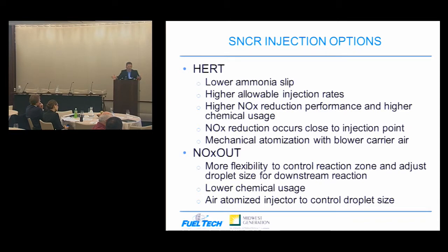So that we can put bigger droplets in and let those droplets evaporate, injecting maybe at 2,500 degrees in some cases, and let that water evaporate, and then put us in the position to have the chemical react in the proper zone, and that probably 1900 to 2100 degrees is more the optimal zone. So that flexibility allows us to get good coverage with a HERT injector right at the point of injection, but also penetrate further into the unit, into the center, and push that reaction downstream.